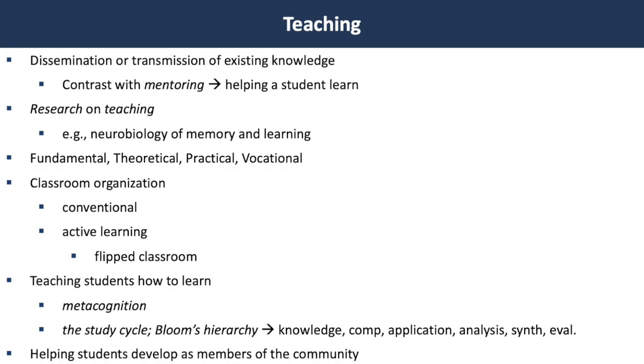Okay, and then lately we've been hearing a lot about how our role as instructors is teaching students how to learn. Sometimes this is called metacognition, teaching students to learn about their own cognitive style and how they learn, how they can motivate themselves to be more concerned with the material, and how they can engage with the material to make it make more sense.